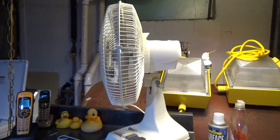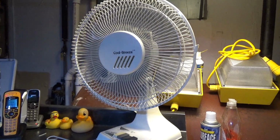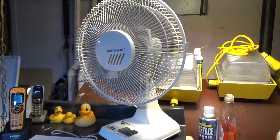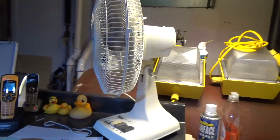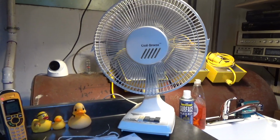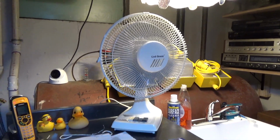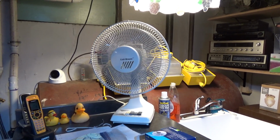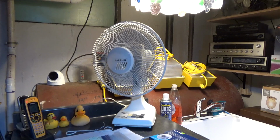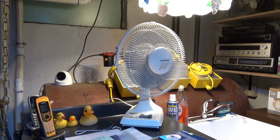Now this fan would be identical if it had a white blade to that 16-inch model I showed a couple weeks ago or whatever it was. This is surprisingly powerful. I was really surprised when I turned this on. This is a really good fan, and I was not expecting that. I always thought these Cool Breeze ones were just kind of cheap junk, but this actually works really good.